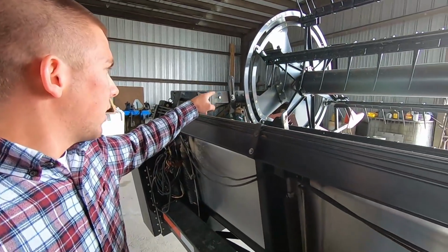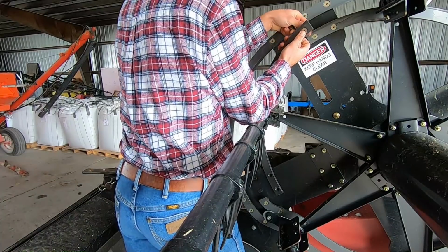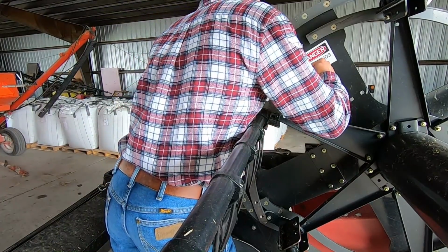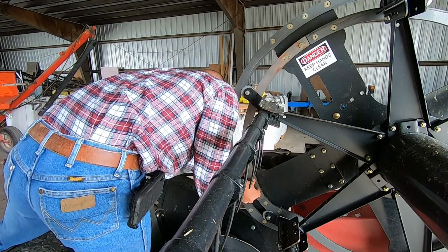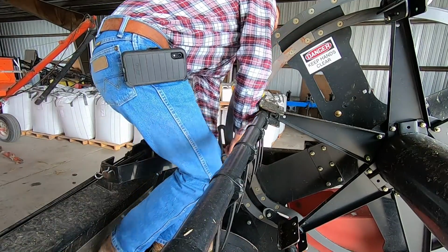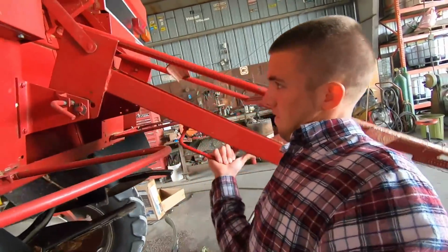I almost forgot, I need to make a real quick repair to the reel over here. Now it's up. Gonna put the auger in and pull out of the shed. And the beast is about to come to life.